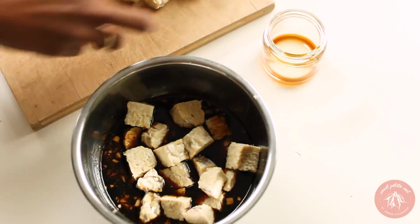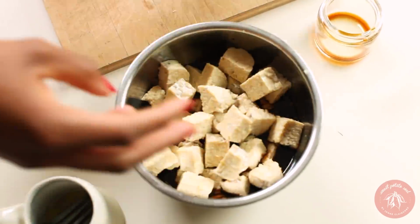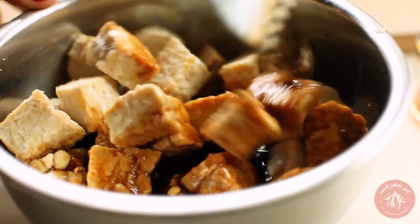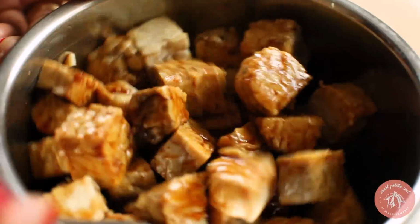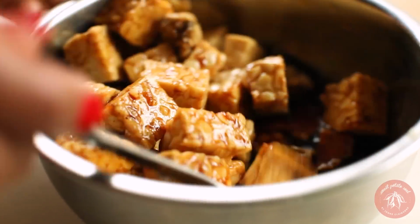For tempeh and tofu, I like to keep the marinade on those items for at least 1 hour before cooking. It's even better if you're able to do it overnight because they absorb so much more of the flavor.